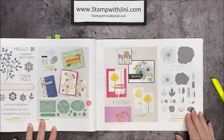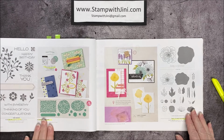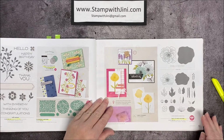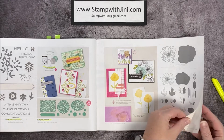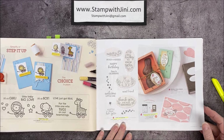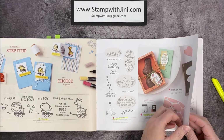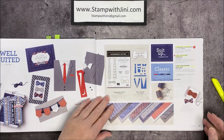The Vine Design and the Flowering Vine dies are retiring along with the bundle. And you know that if you wanted the bundle and it's no longer available, check out the individual items. Sometimes one will sell out faster than the other. The Back to Blooms stamp set is retiring, along with the Baby Pull Toys, the oval occasions, and the bundle. The great news is the punch itself will be available in the 2021 annual catalog. It's a great punch that's wonderful for sentiments.